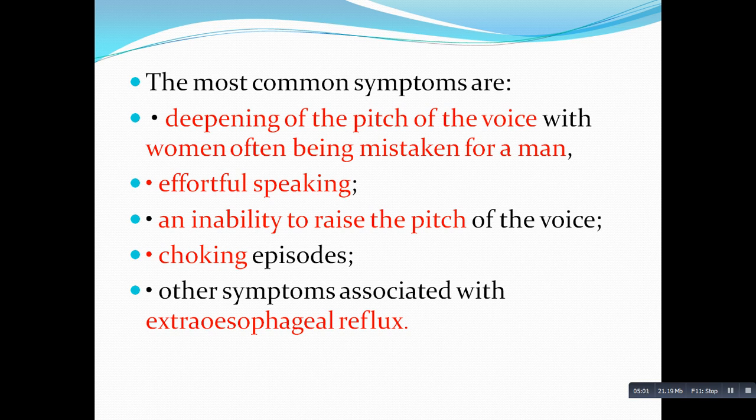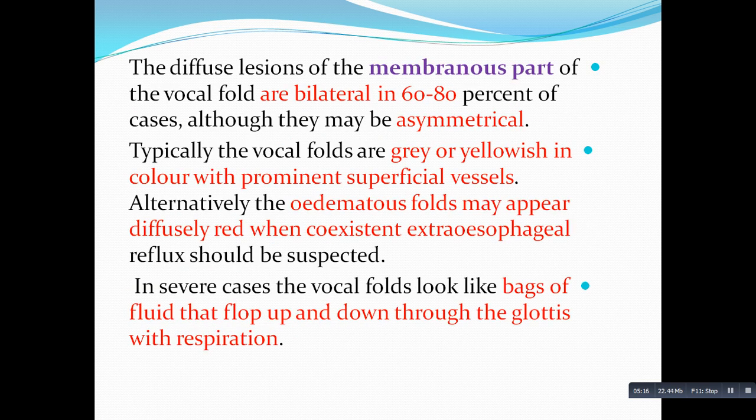Second, effortful speaking. Third, inability to raise the pitch of the voice, choking episodes, and other symptoms associated with extraesophageal reflux. The diffuse lesion of the membranous part, only the membranous part, of the vocal fold is bilateral in 60 to 80% of cases, although they may be asymmetrical.